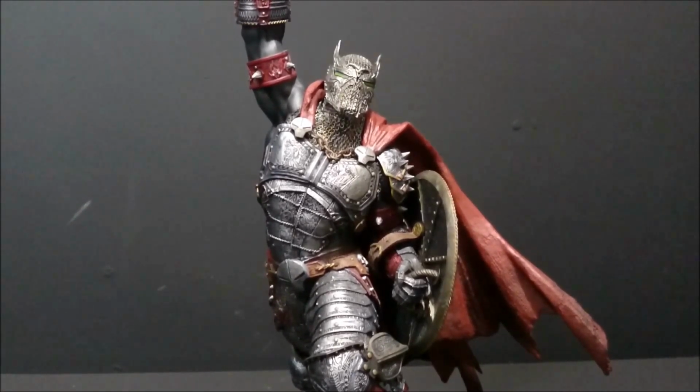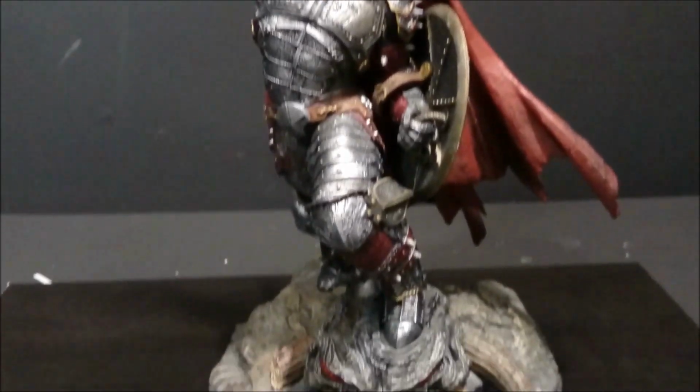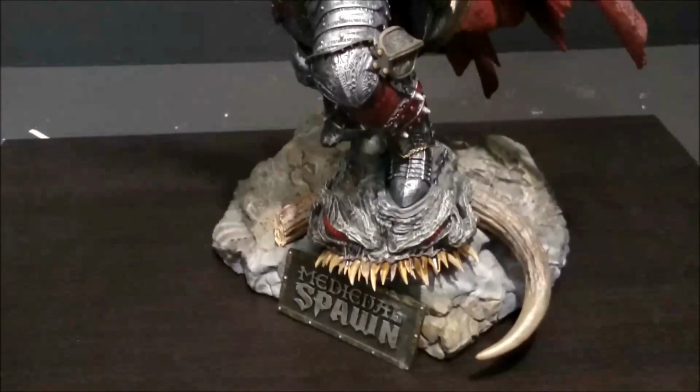And then they continued. They released a statue of Haunt, which I do have, which is a fantastic statue, which I will review at some point. And Curse of Spawn, all on 1/6 scale. Curse of Spawn came out really nice. Can still be picked up pretty cheap or around retail. I do have that one as well, so I will review that at some point as well. And this is the latest one. So obviously, as you can see, this is Medieval Spawn. Like I say, this is 1/6 scale.